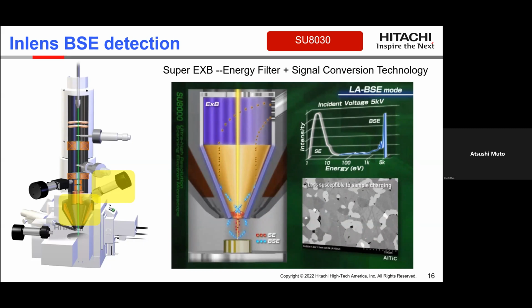This signal detection method is very beneficial for low voltage backscattered electron detection, because finally we are detecting the signal as secondary electrons.